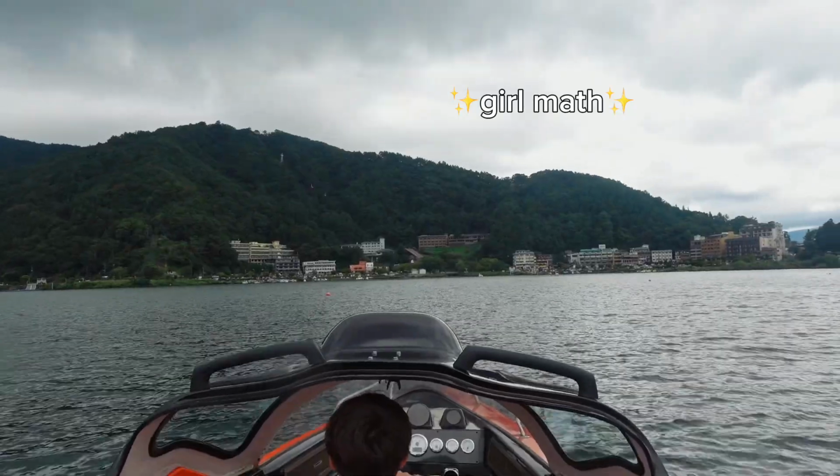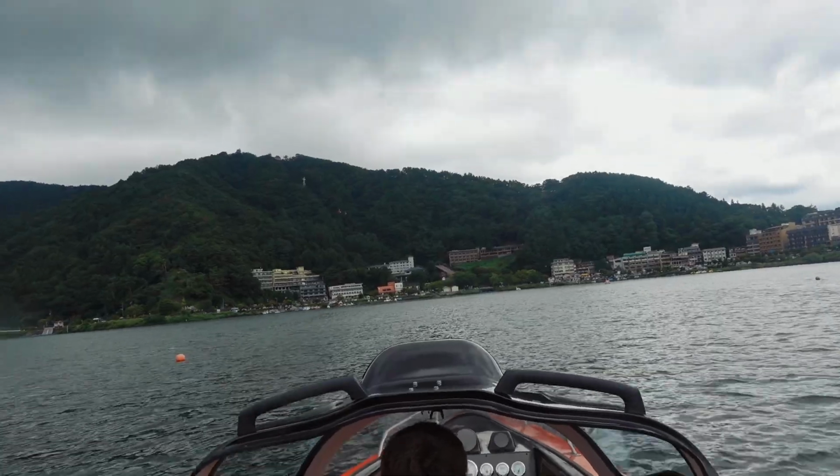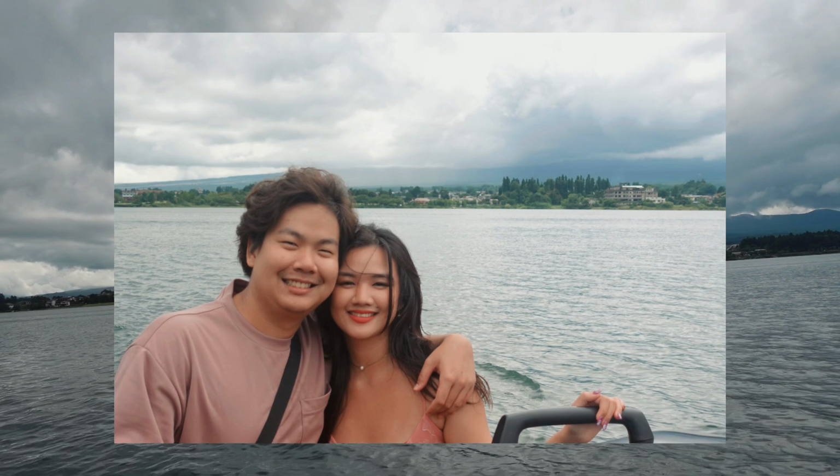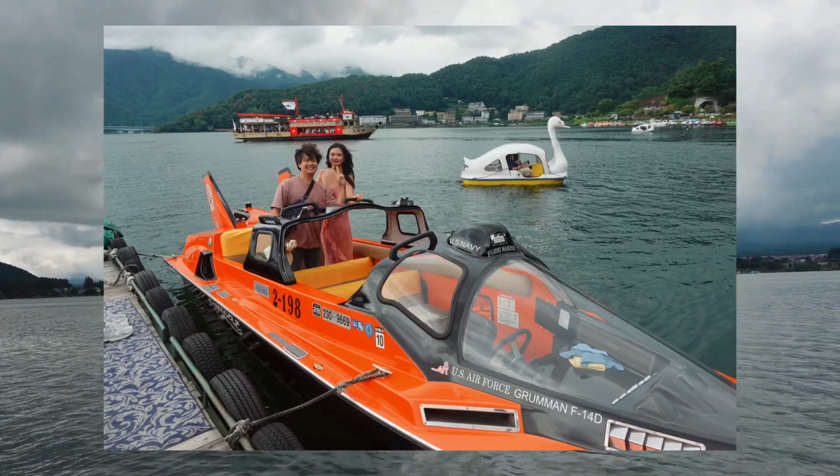It was a bit pricey, but since we were saving money with convenience store food, we thought we might as well go all out with the activities, right? Kidding aside, this was such a memorable experience and I'm so happy and grateful that we were able to do this. We were able to see different sides of Lake Kawaguchiko and it was so beautiful.